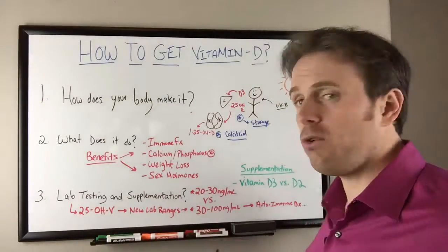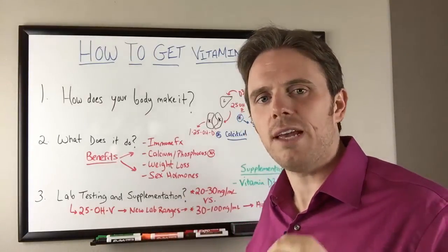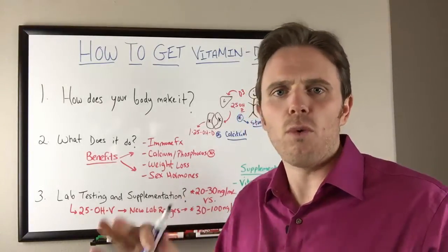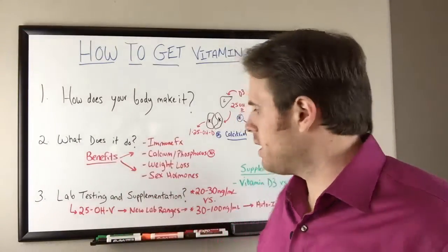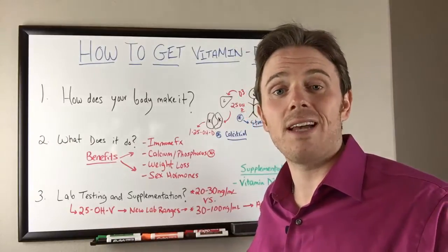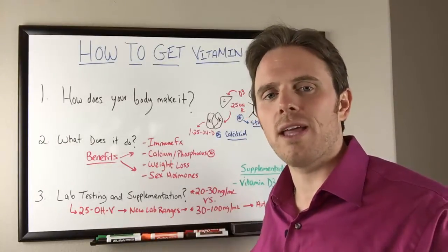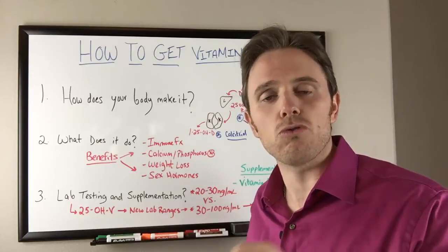So they found that if you were above 20, or right around that 20 range, you were okay, safe to avoid rickets, which is that bone disease that causes the bowing of the legs. Now the problem is with the new benefits of vitamin D that we're seeing in the scientific literature, and to get more info on that, go check out the Vitamin D Council's website.